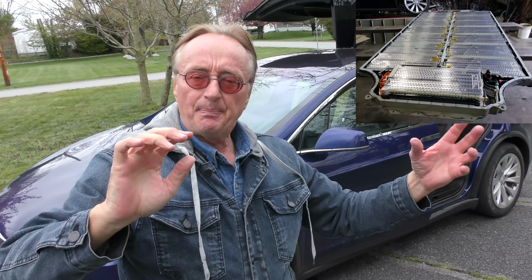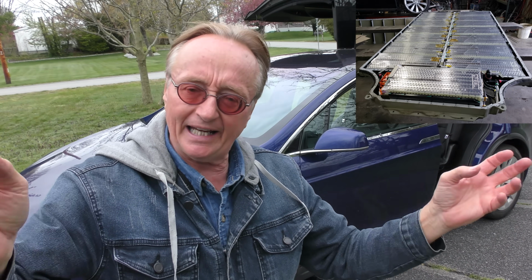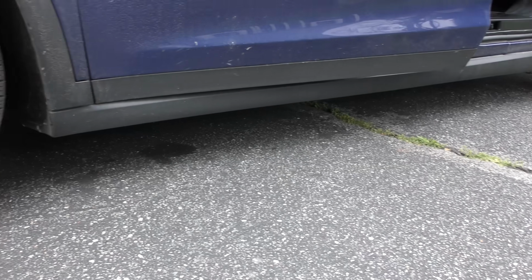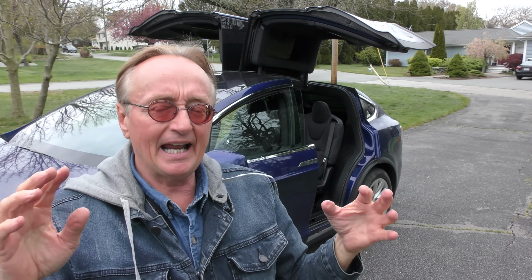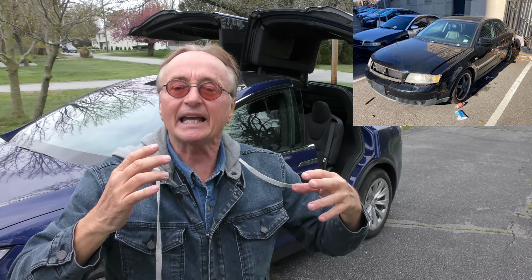You saw, it's rough riding on bumps. It's smooth and handles great on smooth roads. But the battery alone weighs 1,377 pounds, and being under here, you have a lot of weight low. It just doesn't handle bumps all that well. Now, I've driven the Audi electric car, and it handles much better because, of course, it's a car company that made luxury cars. I'm not a fan of Audi either, but they are fun to drive. They're not fun to fix, but they're fun to drive.